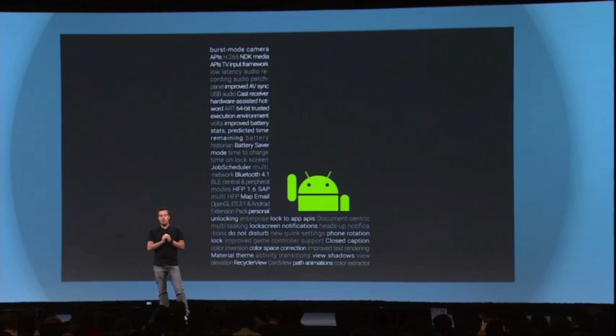So obviously a lot of things happened at Google I/O. I'm not going to mention every single little detail. I'm just going to mention what I thought was somewhat interesting. So first off, Android announced Google L.